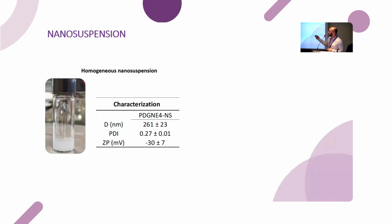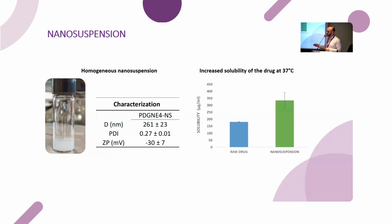And what we obtained was a homogeneous nanosuspension. As you can see here, the picture on the left, it has a very different aspect than the picture that I showed you before. So we can see here that it's completely homogeneous. And from the analysis we obtained, we saw that the drug crystals had a size diameter in the nanoscale and were also homogeneous. But the most important information here is that we carried out solubility experiments, and as you can see, the solubility of the drug when formulated as a nanosuspension was almost twofold higher than the raw drug. So this could be very important in developing the formulation and improving the absorption of the drug.